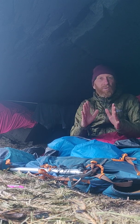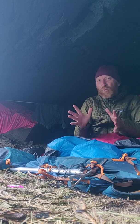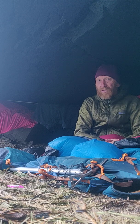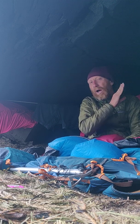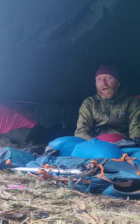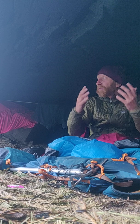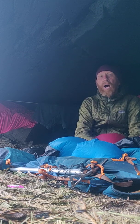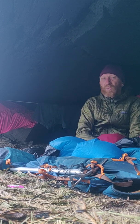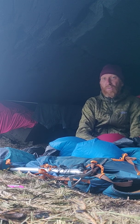Apart from that, I would like to also say that whatever campsite you choose, try to find something out of the wind, because wind will be continuously cooling you down and you're basically losing body heat. So if possible, camp in the vegetation, find a shelter like this, but stay out of the wind, which will make it very cold no matter how many layers you put on.